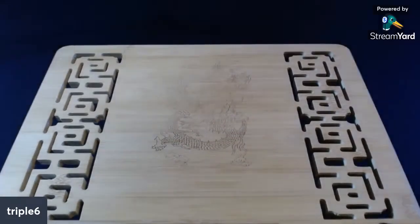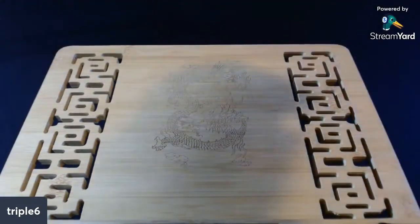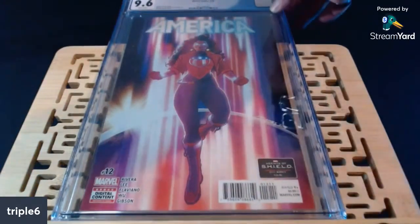Before I get into what I found at the show, I wanted to show a couple slabs that I picked up. You know, the market is down. It's definitely a buyer's market. I remember when you couldn't find this. I was finally able to get America number 12 to complete my run. This last issue, man, was a hard book to get. But I got this in a CGC 9.6 for less than the price to slab it. That's just how things are right now, man. It's crazy. But like I said, I was glad to pick this up.